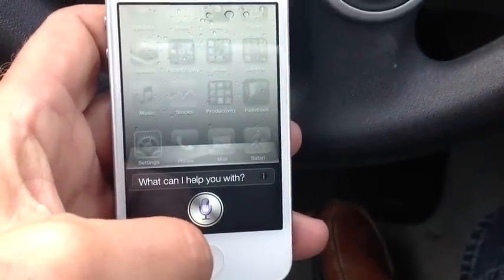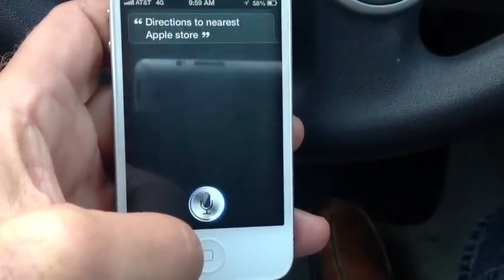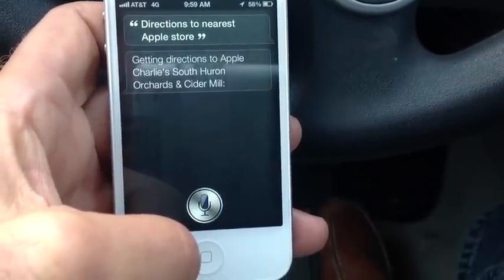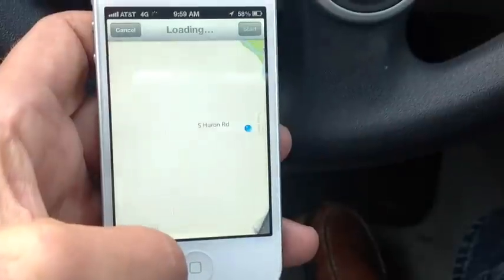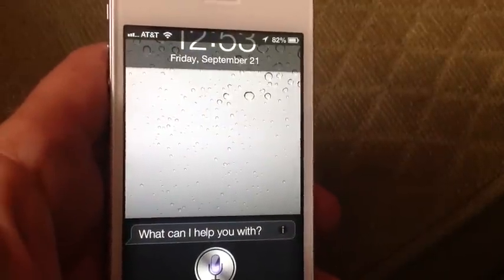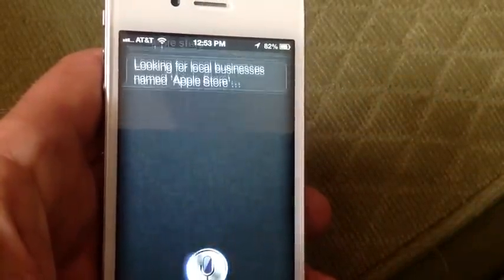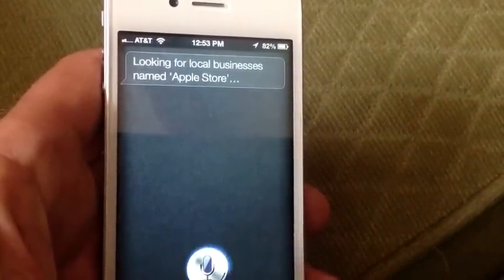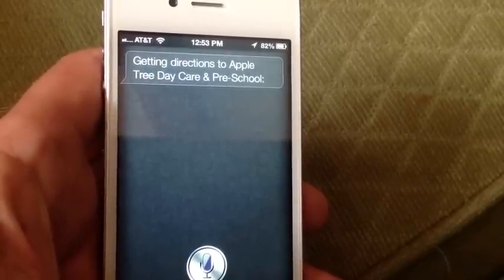Directions to nearest Apple Store. Getting directions to Apple Charlie's South Huron Orchards and Cider Mill. Directions to nearest Apple Store. Looking for a local businesses named Apple Store. Getting directions to Apple Tree Daycare and Preschool.